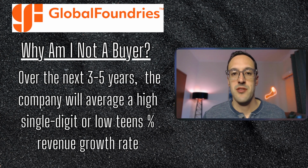I think at best, over the next 3 to 5 years, GlobalFoundries will average maybe a high single digit or maybe low teens percentage revenue growth rate at best, and maybe get a little bit of margin expansion along the way. I think that's a best case scenario. So, factoring in having a margin of safety if you buy the stock, I think 26 times trailing 12-month earnings is a bit steep of a price tag.